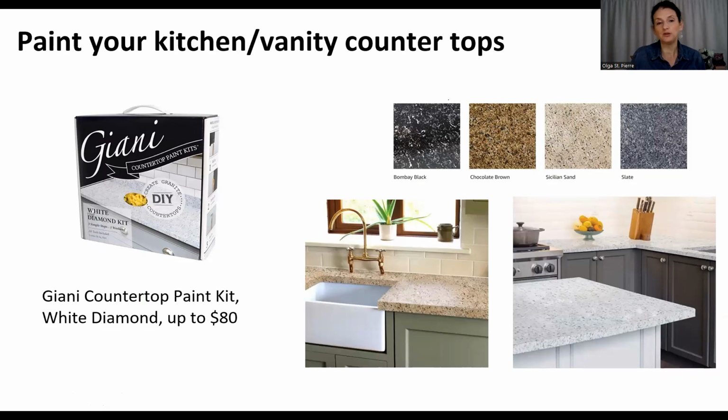So it may be worth it for you to check it out and see, depending on the size of your kitchen. However, if that is not in your budget and your current countertop is in good shape, Giani Countertop Paint Kit is only about $80 and you can find it on Amazon. I did look it up. Rust-Oleum also has it if you wanted to find it in Home Depot or Lowe's. Look, they have like 3 or 4 different colors. You can go from light to all the way dark, depending on the color of your cabinets, and it's really going to refresh your countertop. So see, that is an option for you.